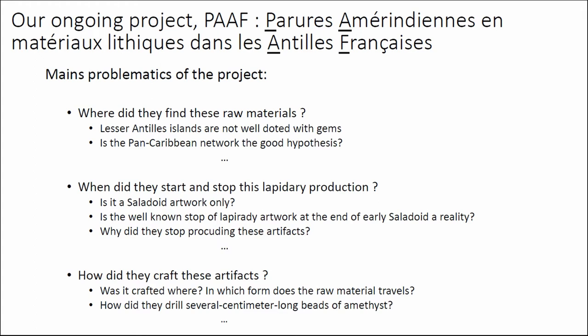Where did they find these raw materials? When did they start and stop this lapidary production? And how did they craft these artifacts?